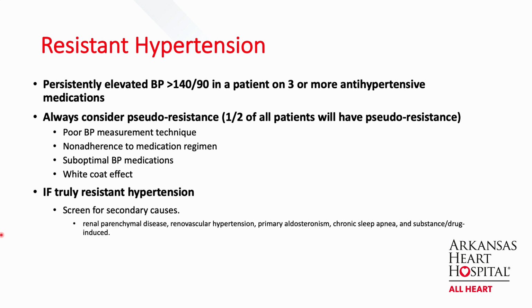If you deem that your patient is truly having resistant hypertension, you always want to screen for secondary causes, such as renal disease, primary aldosteronism, sleep apnea, or maybe some drug-induced type hypertension.